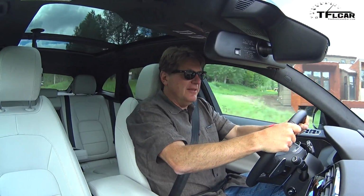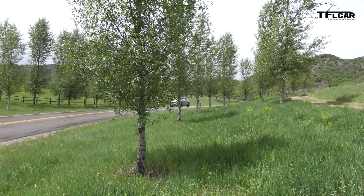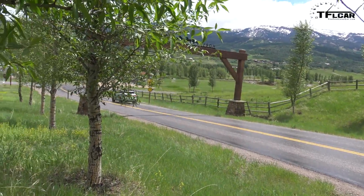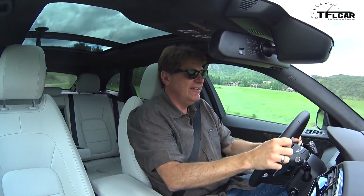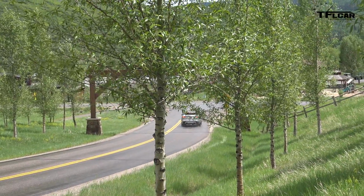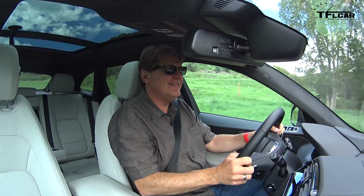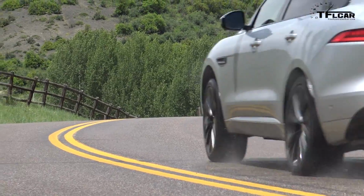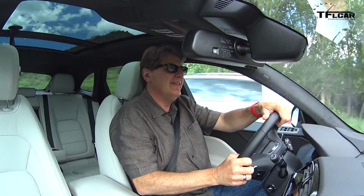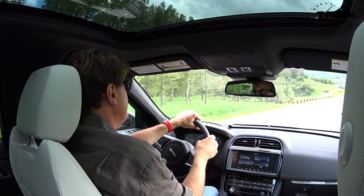When you do give it the beans, it will play. It likes to dance, and yet it doesn't beat you up. Especially coming over these expansion joints, going around this turn. Yeah, it does like to play. I could see myself having a little bit of fun on the weekend with this F-Pace.